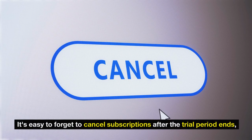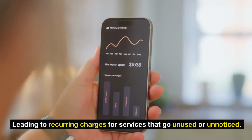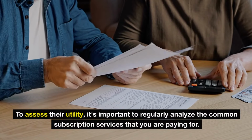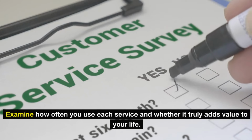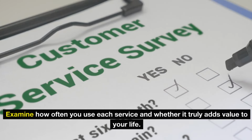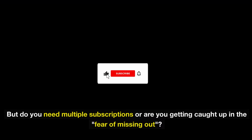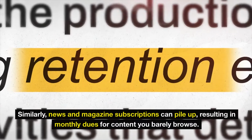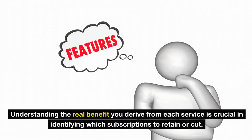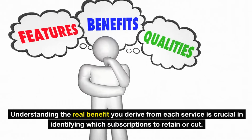It's easy to forget to cancel subscriptions after the trial period ends, leading to recurring charges for services that go unused or unnoticed. To assess their utility, it's important to regularly analyze the common subscription services that you are paying for. Examine how often you use each service and whether it truly adds value to your life. Streaming platforms, for instance, can be enjoyable, but do you need multiple subscriptions, or are you getting caught up in the fear of missing out? Similarly, news and magazine subscriptions can pile up, resulting in monthly dues for content you barely browse. Understanding the real benefit you derive from each service is crucial in identifying which subscriptions to retain or cut.